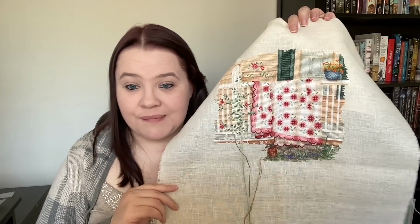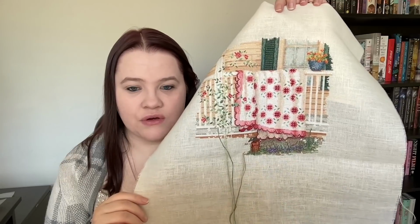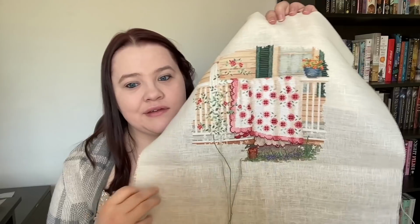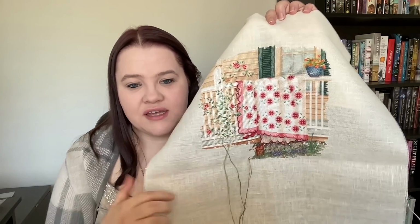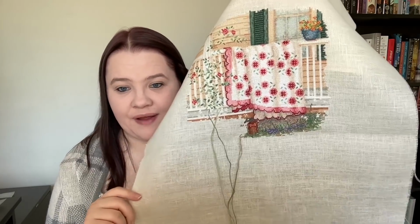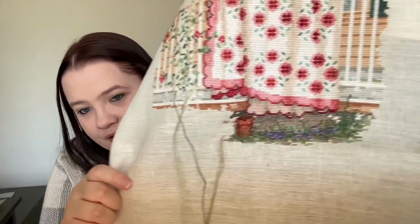This is 2/2 on a 32 count cream Belfast linen from Zweigart, and I love this. I have so much fun stitching this, usually. This last time, for whatever reason, I got a little burnt out. I put this down sooner than I might have, just because I'm really close to finishing the stitching. Like, if I was really feeling it, I probably would still be working on it to get that finished. But anyway, there's an awful lot of half stitch in the ground there, so it makes fill in pretty quick.